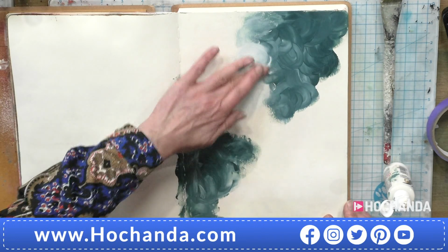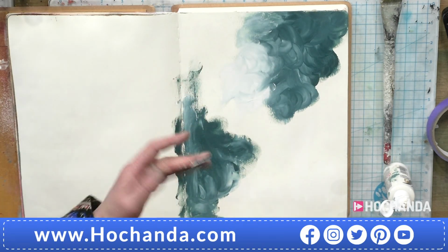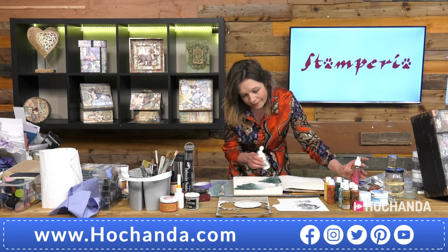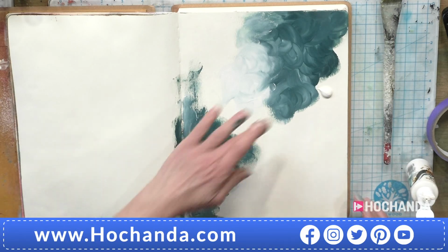There we go. So can you see now, just smoothing those colours together, which looks absolutely gorgeous. I should have put my pinny on. I'm so bad, aren't I? Don't put the pinny on. Forget to roll my sleeves up.